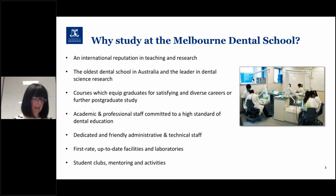So what that ranking tells us is that we have a fantastic quality of teaching and learning at the Melbourne Dental School, that the research output is of very high quality. In fact, many of our lecturers are leaders in the field in which they research, and our students are really happy with the education that they receive here.